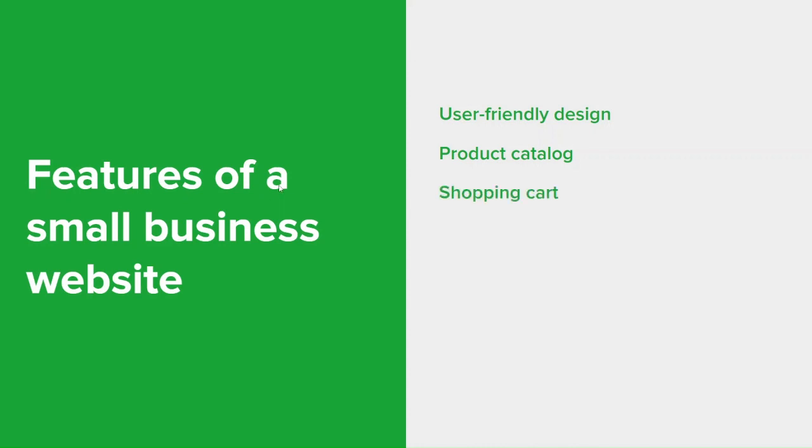The shopping cart should be easy to use and allow customers to add, remove, and update items. The cart should also display the total order amount, including shipping and taxes. The checkout process as well should be secure and use a reputable payment gateway. And once a customer has completed their purchase, they should receive an order confirmation email that includes a summary of their order, shipping information, and tracking details.